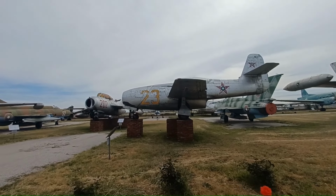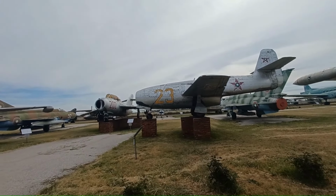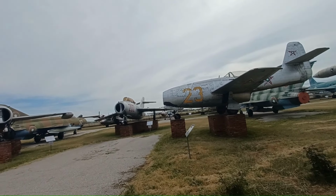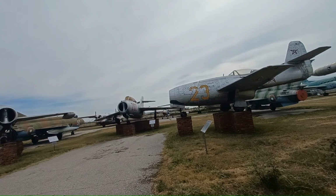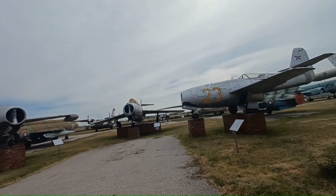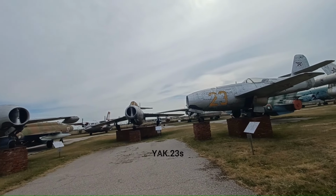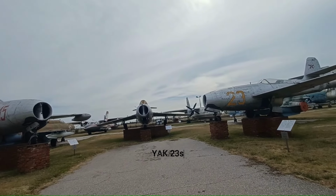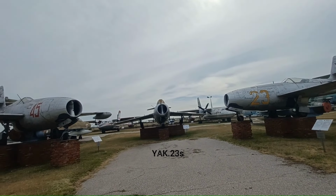Yak-23, and NATO called it the Flora. It was developed from the Yak-17 in the late 1940s, and used a reverse-engineered copy of the British engine, the Rolls-Royce Derwent V. It was not built in large numbers, as it was inferior to the performance of the swept-wing MiG-15. Many Yak-23s were exported to the Warsaw Pact nations and remained in service until the 1960s.